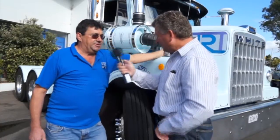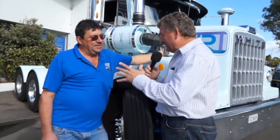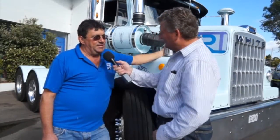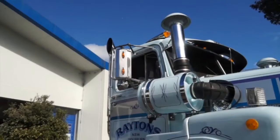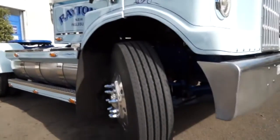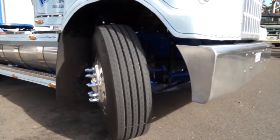We were going to the Dubbo truck show. Hang on a second, mate. Restoring cars can take 2 and 3 years. You guys must have been working around the clock with this. We worked every night, every afternoon till about 1 or 2 o'clock in the morning for 5 weeks, and every Saturday, Sunday. We just did not stop for 5 weeks.